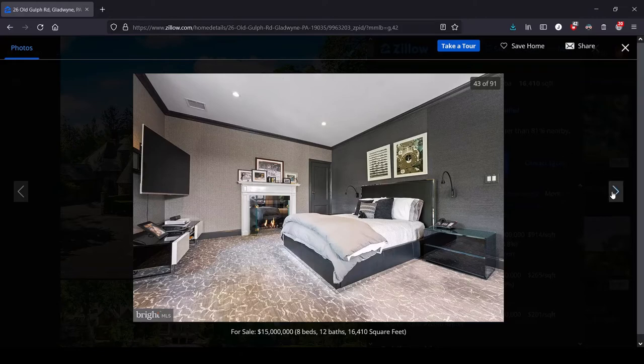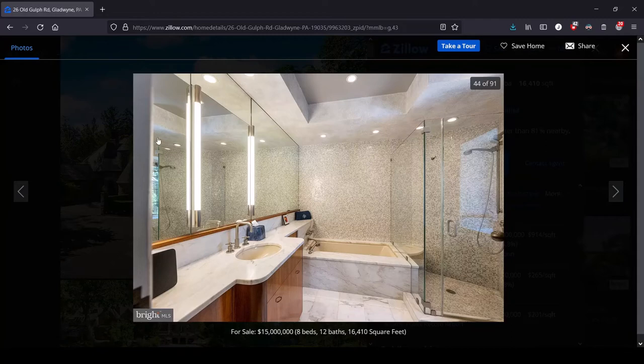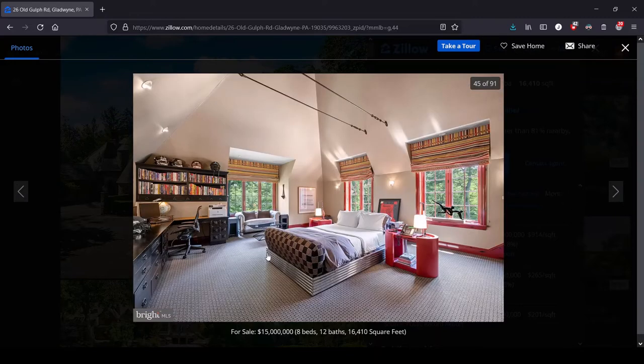I need to know. We've got a bathroom with a wall of mirrors, wall of glass. I mean, the ceiling is awful, obviously. But other than that, I guess it's fine. This looks like another young person's room. It looks like, you know, this is a study area. Maybe someone's doing their homework over here.